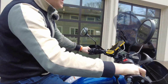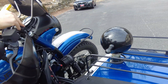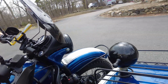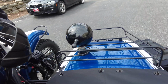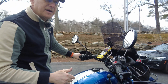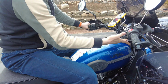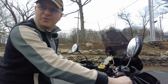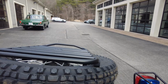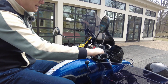Very smooth shifting, nice gear engagement. Slowing down. And we're going to show a little bit in reverse. So the beauty of Ural reverse is that it is a mechanical reverse, just like in an automobile. You can go in reverse for as many miles as you wish, and all you need to do is move that and you're in reverse, so we can get going and keep going. We're not going to bore you with going too far, but basically we're just going to put it in neutral, put it in first gear, and we can take off.